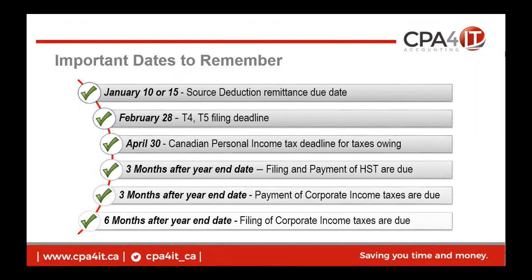So let's go through some of the important dates to remember, because these relate to your deadlines and payment requirements. It's typically our clients' biggest concern, of course, is remaining compliant with the CRA. So January 10th or 15th, source deductions remittance due. Source deductions refers to your payroll tax, so the tax owing on the income you'll be reporting personally.